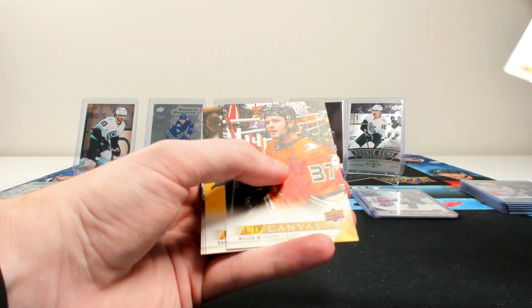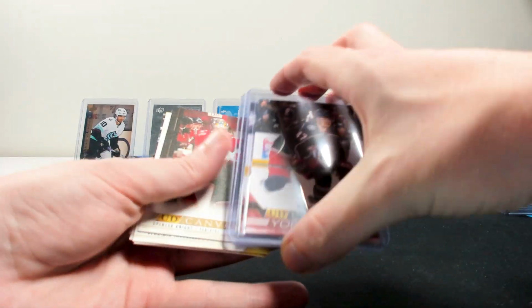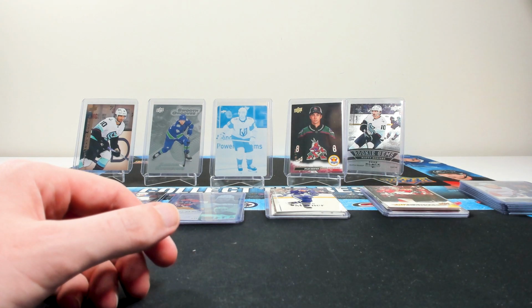the product. We got 8 canvases, so Knight, Tarasenko, McTavish, Pasternak, Kaliev, Tippett, and then obviously 6 base and 2 Young Guns with Bjork and Tucker. There are All-Star Game and retired canvases in there as well.